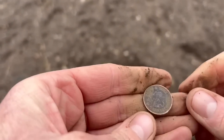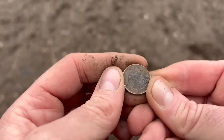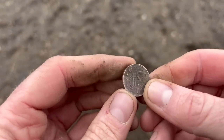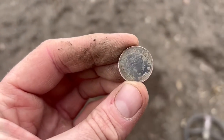God, you don't get into metal detecting to get rich. 2002. Queen Elizabeth II. You can see her looking to the right hand side. And on the back, 1 penny. There you go. 1 hour. And that is the extent of my quality finds. And it's raining.